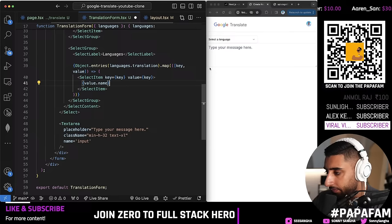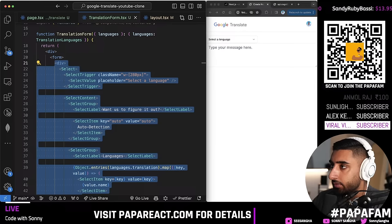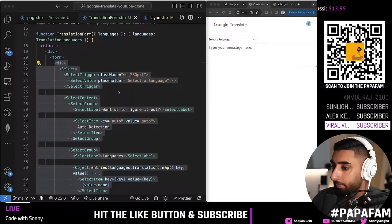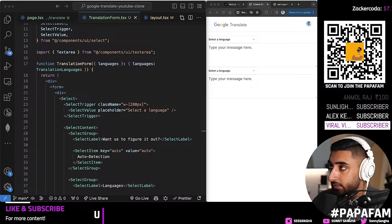I'm happy with that. So now for this div, I'm going to copy this entire div. And I'm just going to paste it down again, right? So I'm going to paste it one more time down below. So let's go underneath. Okay, underneath here, we're going to paste it down. So now we have type your message. There we go.